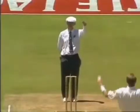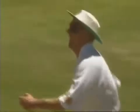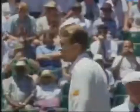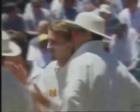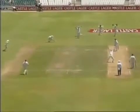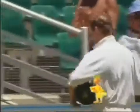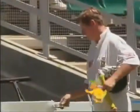Big appeal for LBW. And up goes the finger of umpire Karl Liebenberg. Alec Stewart is throwing it up there in the gully. Now, was that LBW, or might that have carried to Stewart? No question in my mind. Cork went up for the appeal. He's not looking where the ball's gone. He's straight away round. Stewart, he wants to catch it. He's heard something. Well, Andrew Hudson, whatever, out for a duck.